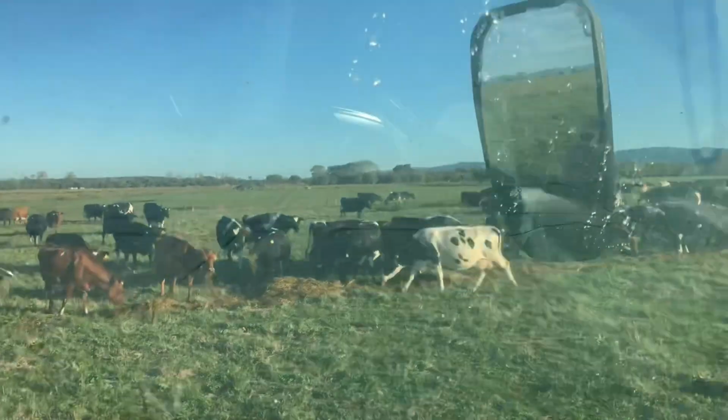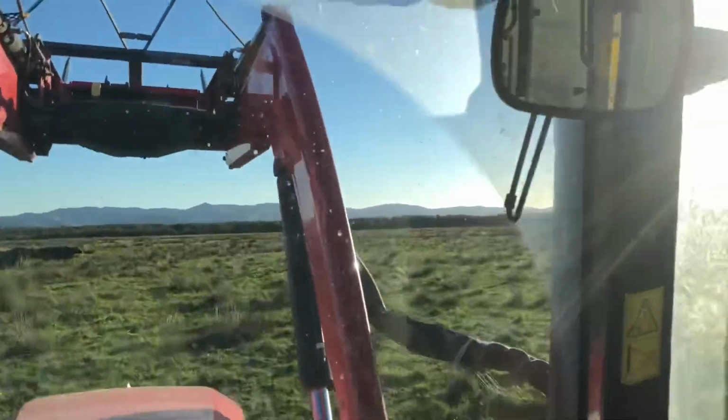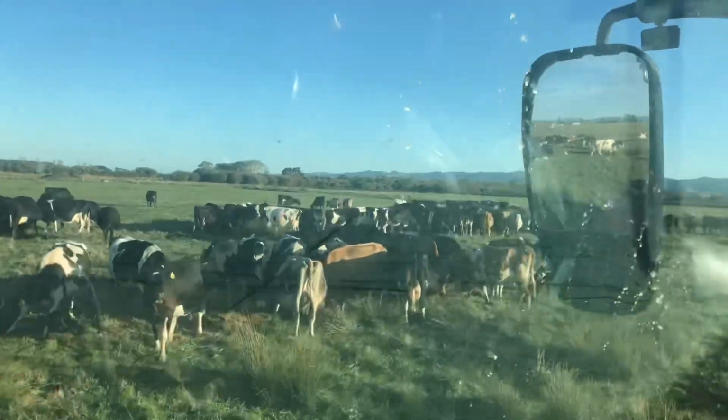So just feeding out now. The cows have already given this paddock a short back inside, so that's good. They'll nail the rest of this tonight. All eating well.